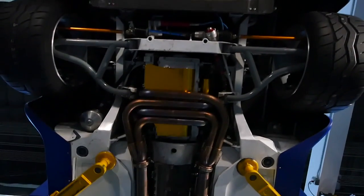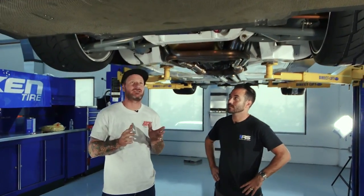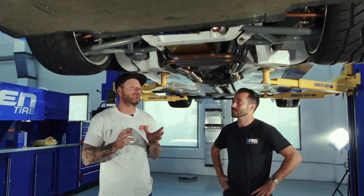Okay, so I have got this car up on the lift and I have taken a quick look at it. If any of you thought that this car was just a race car on top, not even close. I mean, this whole thing is wild. It's awesome. Tell us about it.